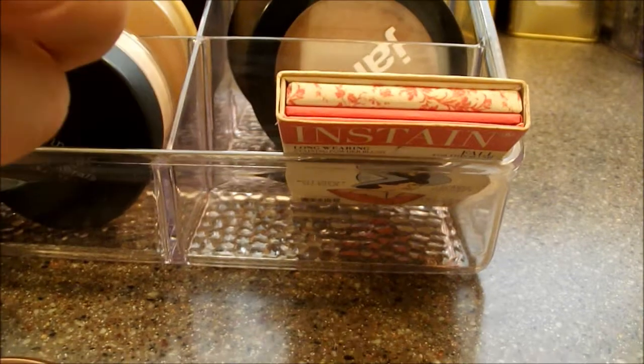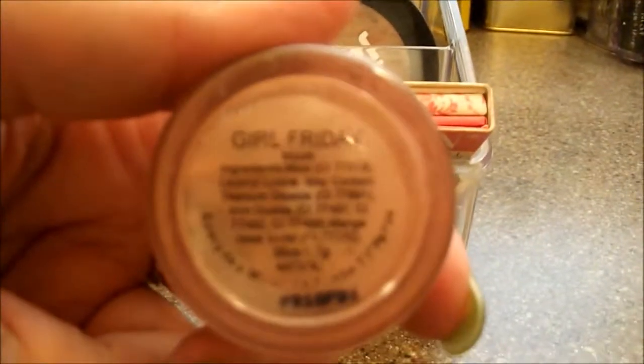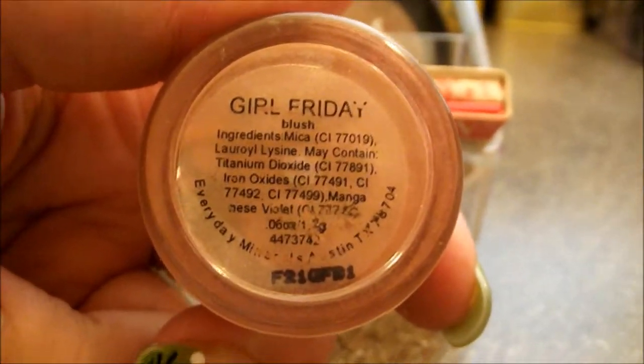It doesn't have, oh, it does have a color. It's called Girl Friday. And it is gorgeous. Absolutely love that one.